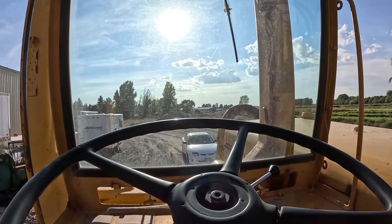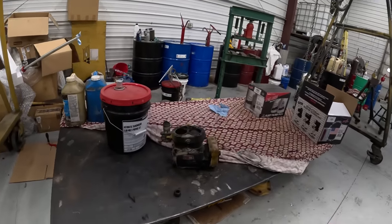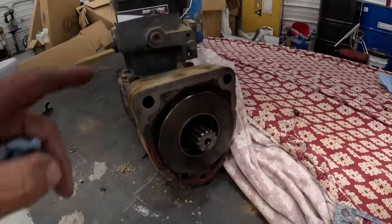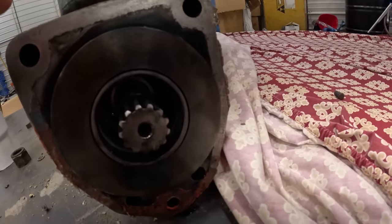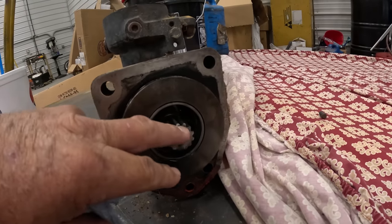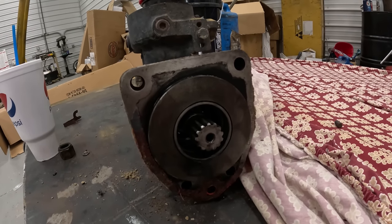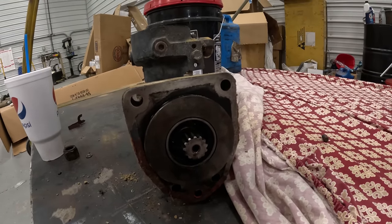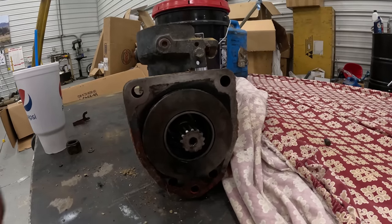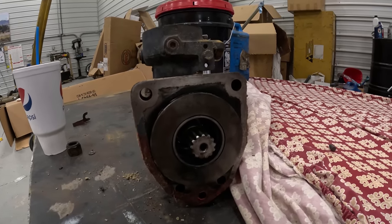Success. So here's the compressor off number one. Like I was explaining, this is an adapter, but inside here there's an O-ring, and that seals the oil. There's a bearing here that goes over the end of the gear, and the lube goes down through the bearing in the gear, and then there's a hole so that it goes in through the end of the shaft.